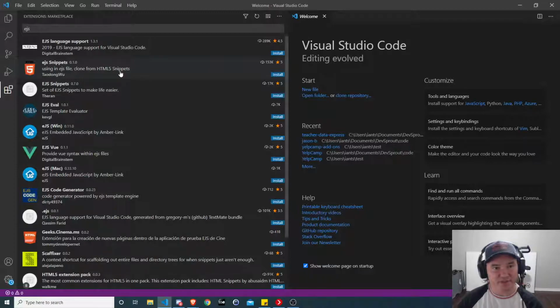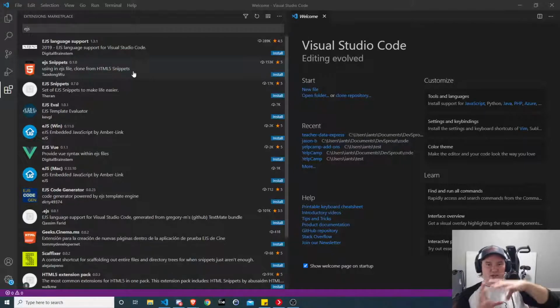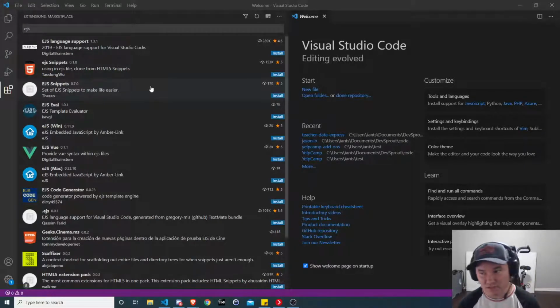EJS snippets, that looks pretty cool. It's a clone of HTML5 snippets. Snippets are always good. If you take the time to write snippets, basically a snippet is like you write a block of code and it can have dynamic areas where you can input custom stuff. Then you write out whatever the snippet shortcut is and press tab, or whatever your key is, to turn the snippet on. And then you can write code super fast. Let's say you have a snippet for writing your routes in Express, and you just type routes and then press tab, and bam, you have all your routes. That could save you a ton of time. Or maybe you have a snippet for Passport.js or boilerplate code in your app.js. If you write that stuff out beforehand, it can save you a ton of time.